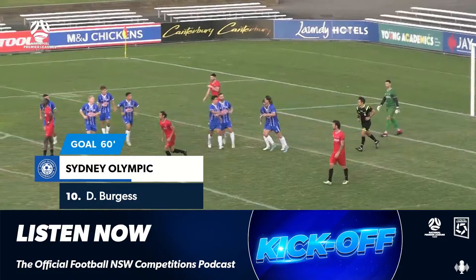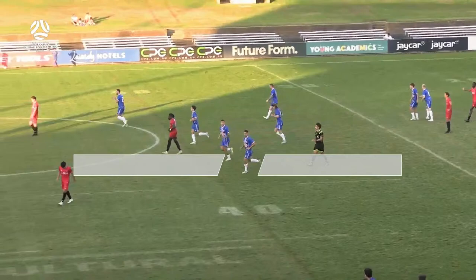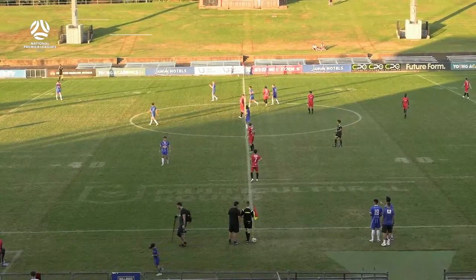Got on the end of an excellent pass. He kept his composure when he was inside the box. Found the space to get the shot away. Janjetovic could not, despite sticking a leg out, getting some kind of a touch on it. He could not keep it out.